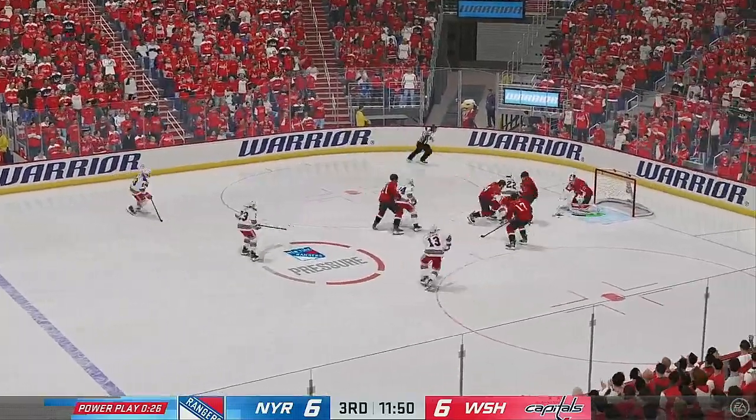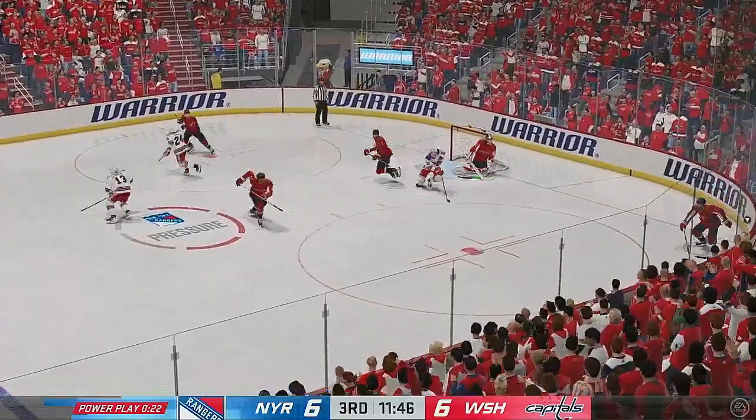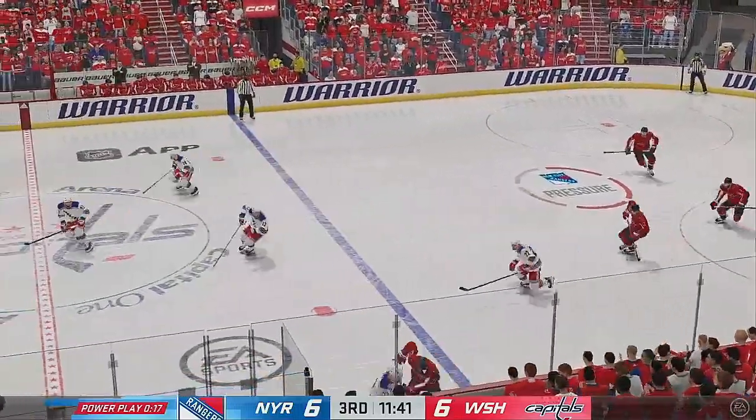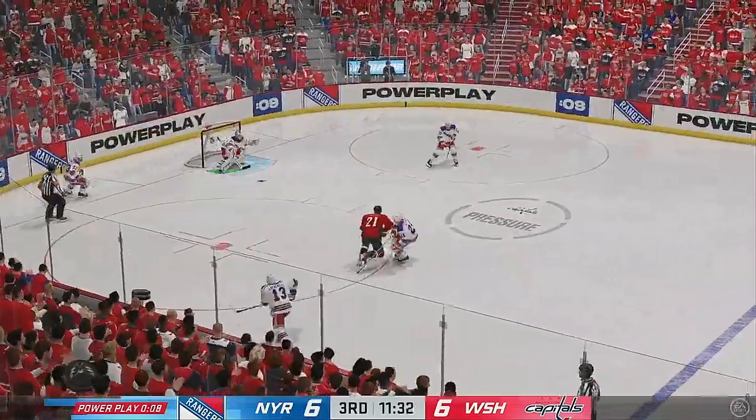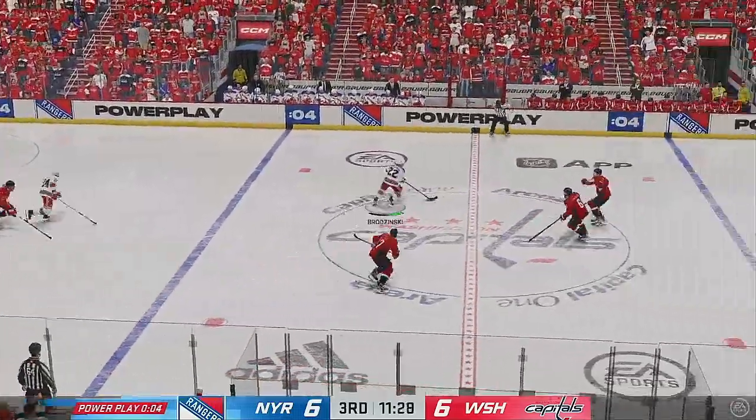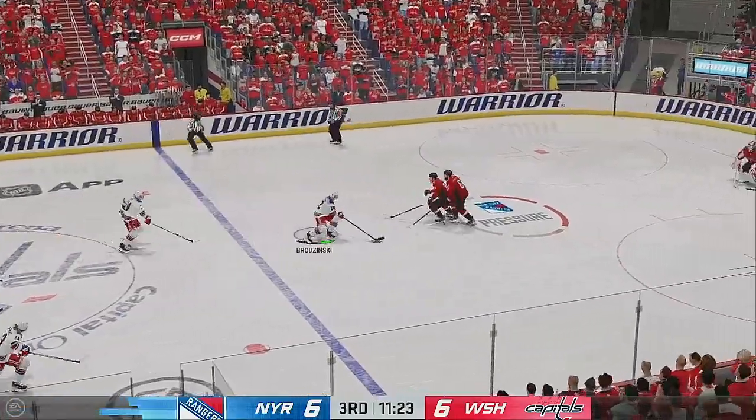Grabs control of it at the point. Oh, that's a smart heads-up play as he breaks it up with the poke. Oh, you can see the frustration in his face, James. He was right there. A perfect pass to slide across for the one-timer. He just couldn't execute. It was a great save.